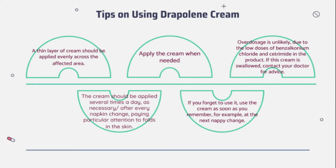For tips on using Drapeline cream, first, a thin layer of cream should be applied evenly across the affected area. The cream should be applied several times a day, as necessary, or after every napkin change, paying particular attention to the folds on the skin. Apply the cream when needed. If you forget to use it, use the cream as soon as you remember, for example, in the next nappy change. Overdosage is unlikely due to the low doses of benzalkonium chloride and cetrimide in the product. If this cream is swallowed, contact your doctor for advice.